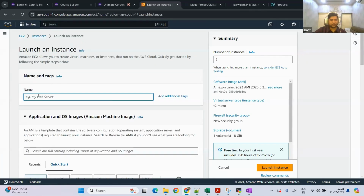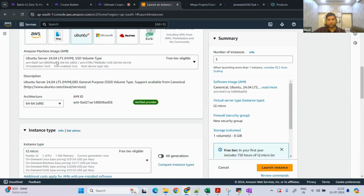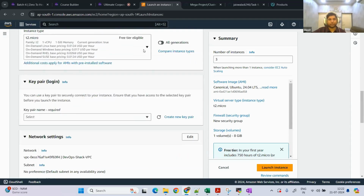I'll just give a name, let's say, sorry, an Ubuntu machine. I am taking version 24.04. Previously I was using 20.04, but since 24 is one of the latest, I'm going with that so that we can stay updated with the latest versions of tools.